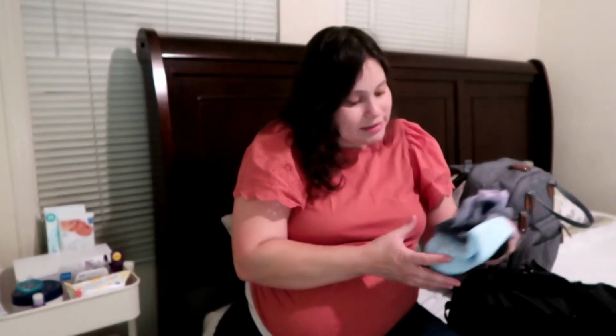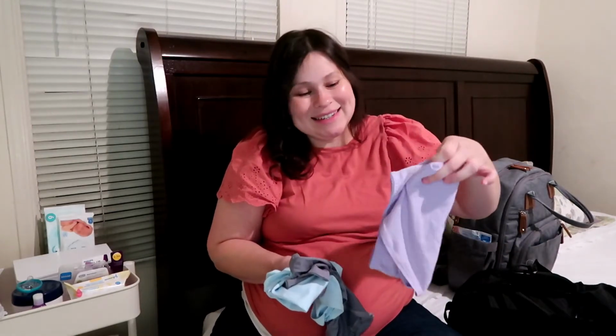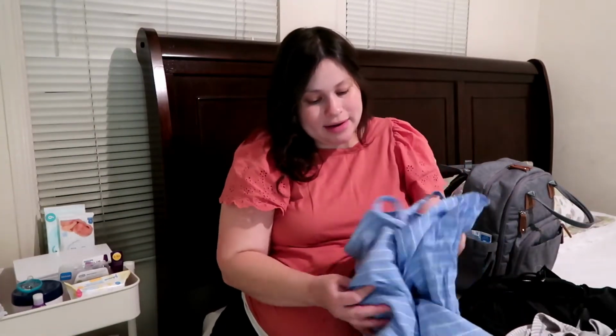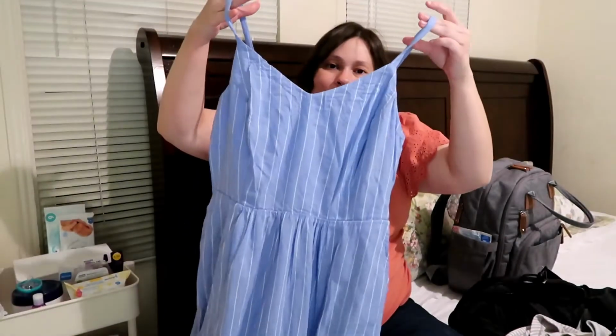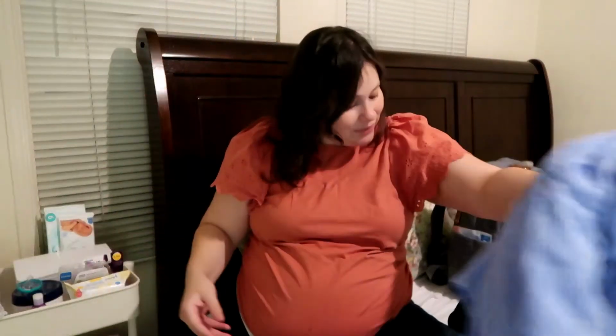And then of course I'm taking four, oh no, those are socks. I'm taking 3 of the granny panties. I got them, I think, a size bigger than I usually wear. And then this will be my outfit to go home in. I got this cute little dress from Old Navy, so I'll be going home in this one. And then I just have this to go over it.